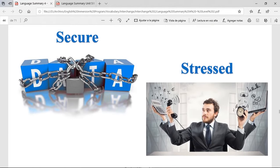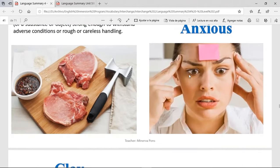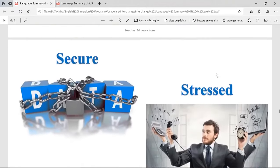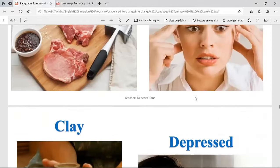Secure. When something is secure, you can be sure that nothing bad is going to happen to it, okay? Stress. There's a difference between stress and anxious. Anxious, you're thinking about the things. Stress, you're doing the things and you're feeling bad because you're doing all of those things at the same time, or you have a lot of things to keep in mind. Anxious is just thinking about it.